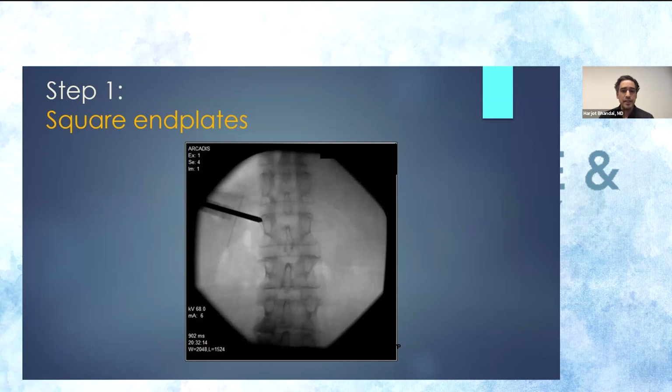Make sure that the end plates are parallel to each other. So you kind of do a little movement of the CR machine if you need to. And then you want to make sure that the upper border of the pedicles is right next to that superior end plate, almost touching it. And then you also want to make sure that you have your spinous process symmetrically right in the middle of the vertebral body and get this really nice image.